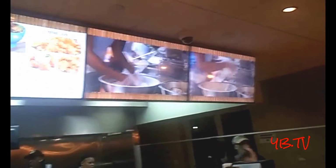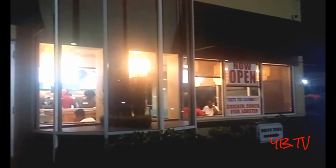And as I said, nice decor. Let me show you the inside of the restaurant. Nice bamboo lighting. And carrying outside, showing it from outside. That's the Bamboo Shack, and it's in Miami Gardens. Chicken, conch, fish, lobster, they say. And next time we try it, I'll try the food and let you know how it tastes.